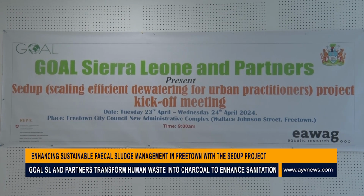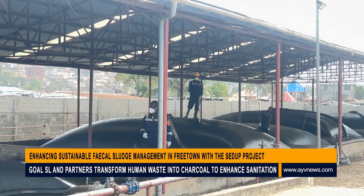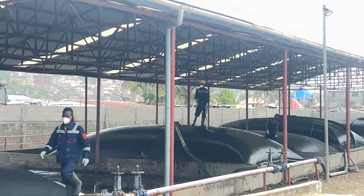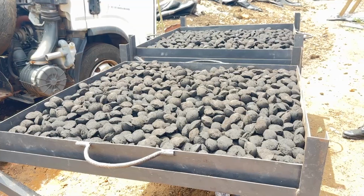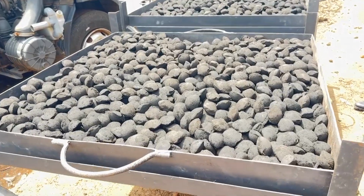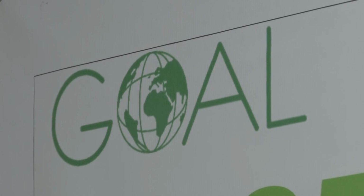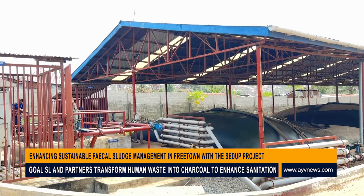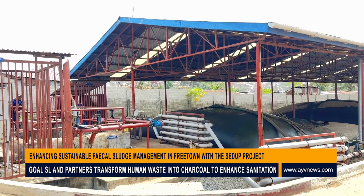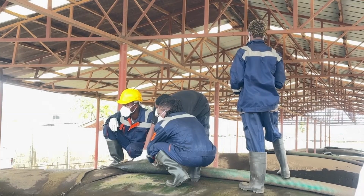The Scaling Efficient Dewatering for Urban Practitioners (SEDUP) project focuses on the sustainable management of fecal sludge in dense cities to enhance sanitation and produce biogas and clean cooking briquettes, replacing wood charcoal to preserve the environment. Co-implemented by GOAL Sierra Leone, FCC and EWAG, the 18-month project centers on the Kingtom fecal sludge treatment plant, providing dewatering technology and improving the plant's overall capacity.